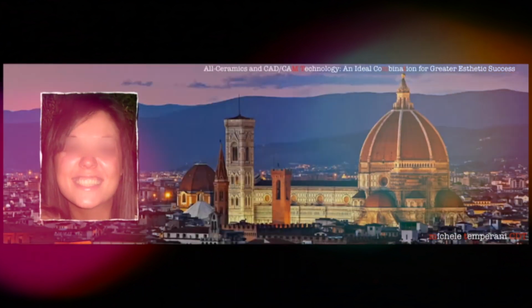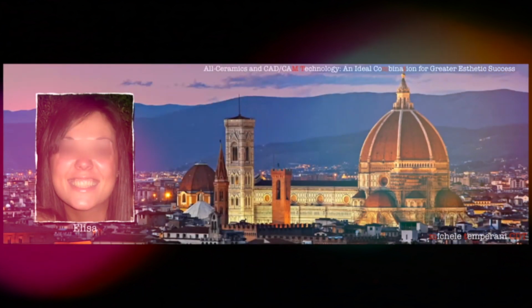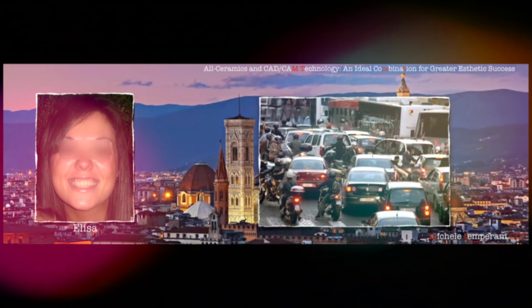Now I will just get a simple case to show you and to see what I mean by that. This is Elisa. She is from Florence, like me, and what you see in the back is my town. It's a nice and peaceful town, but traffic in Florence is worse than in Manila. And so to go around, we go by moped, and sometimes things happen and accidents happen, and that's what happened to her.